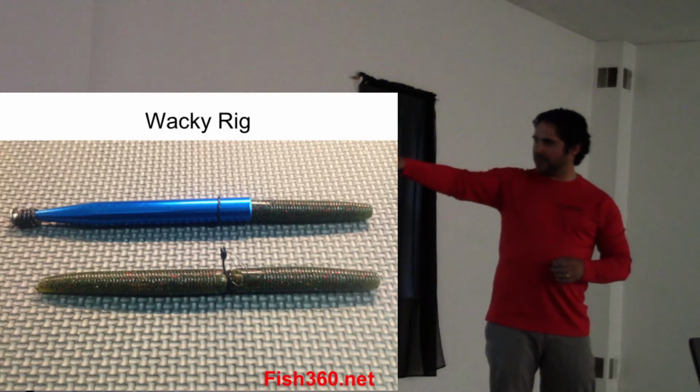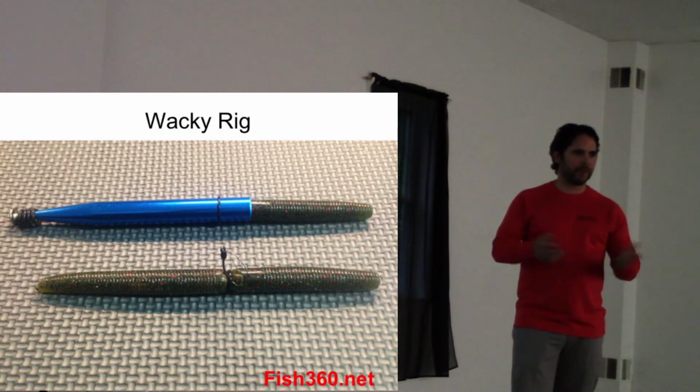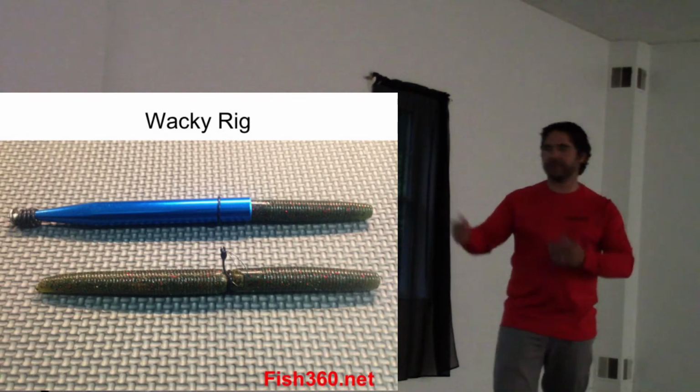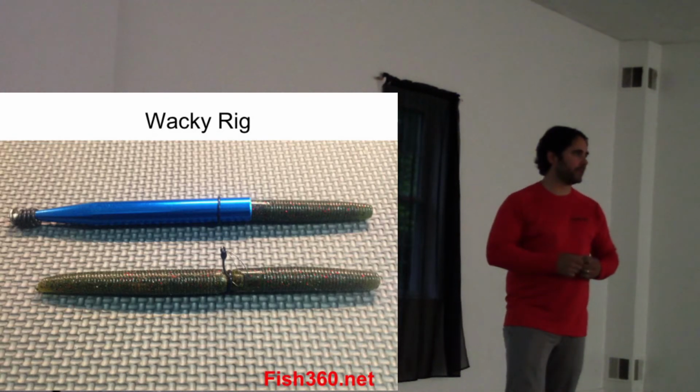And that's a VMC weedless hook. Everybody knows VMC, they make hooks for saltwater. They also make hooks for freshwater. Put it on your leader. It's a vertical presentation, right?